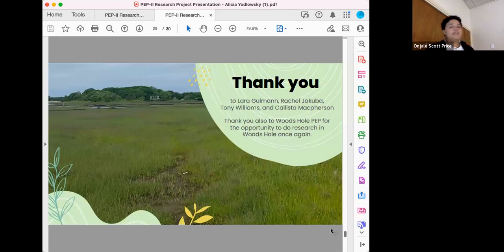I also would like to thank other employees of Buzzard Bay Coalition, Tony Williams and Calista McPherson, for helping out with fieldwork that I was doing. Fieldwork was a lot of fun.